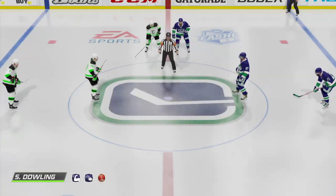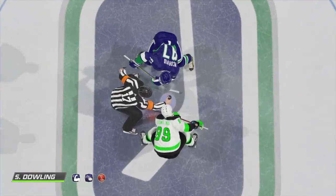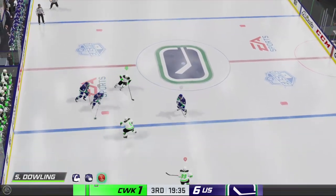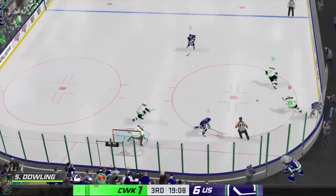And we are just moments away from the start of the third period. Well, this has been an absolute blowout through the first two periods as we get underway here in the third. Ray, with two periods in the books, what are your thoughts on the game to this point?